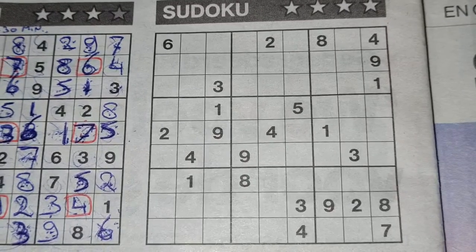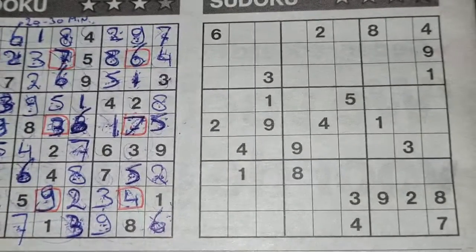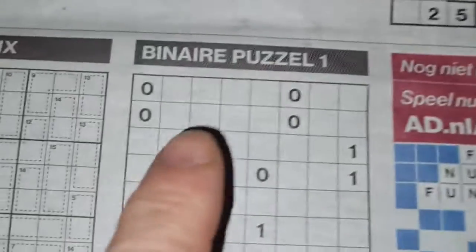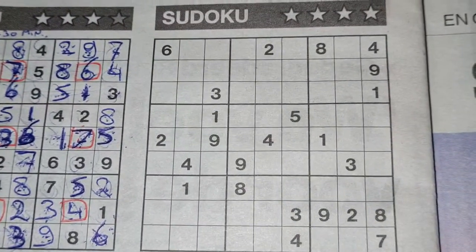Well, in this additional, we have 9 extra puzzles. The first one I have already solved, so there are 4 puzzles left. I will do the 4 stars, the tectonic, the binary, and the killer. I won't do them all, only 5 of them, half of them I will solve.